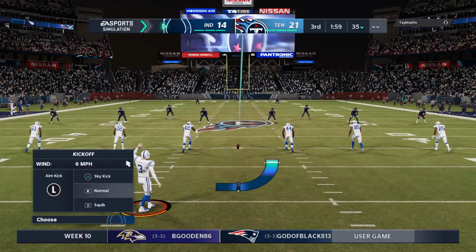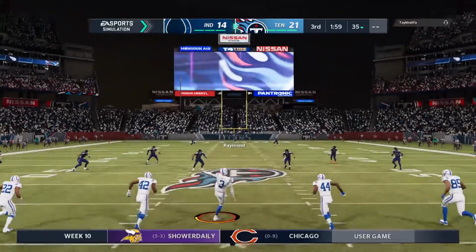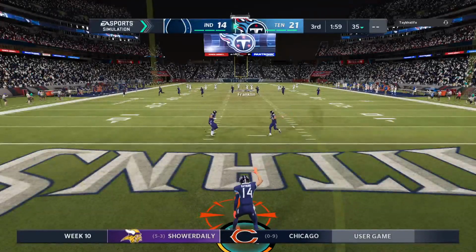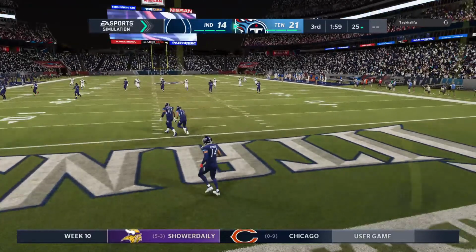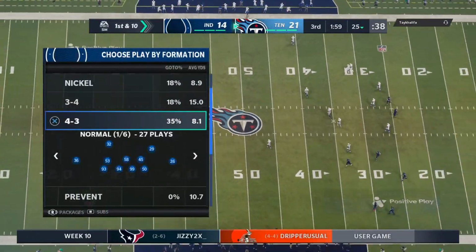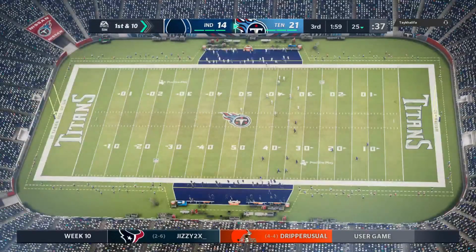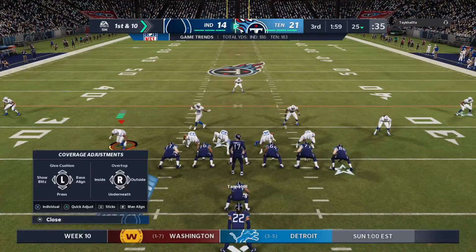Rodrigo Blankenship to kick off for Indy. So after the touchdown, here's Blankenship kicking off. And a fair catch signaled for and taken successfully. The Titans take over 1st and 10 at their own 25-yard line. Tennessee offense about set and ready to go.